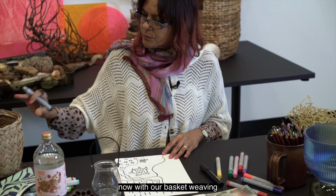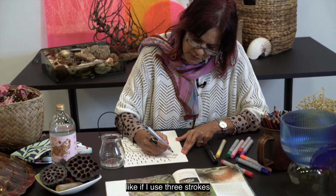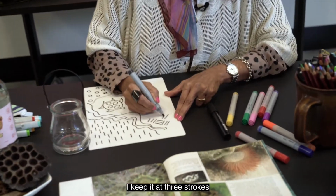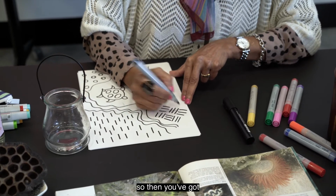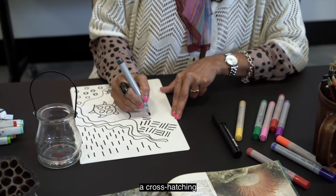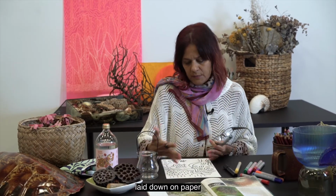Now with our basket weaving, see the cross hatching that I was telling you about before? With the cross hatching, I love to just, like if I use 3 strokes, I keep it at 3 strokes. Okay, so then you do almost like a pattern that forms. Okay, so then you've got the cross hatching as part of the artwork as well. Basically that's your artwork laid down on paper.